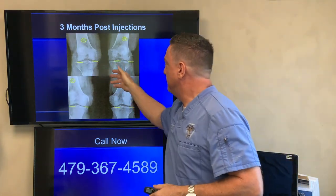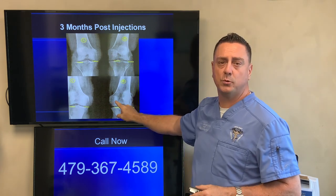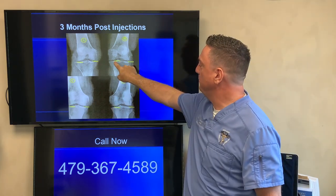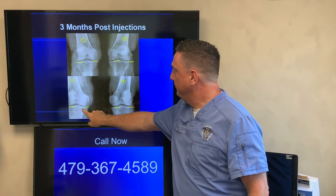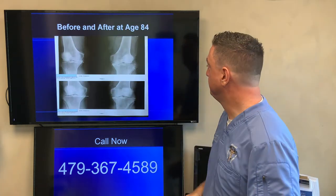These are x-rays of knee joints. These are before the injections. This is 90 days, or 3 months, later. The space that you see here is the thickness of that cartilage space. We measured this one at 1.87 and this one at 1.49 millimeters. 90 days later, it measured 4.13 and 5.42. That was the change 90 days post-injection.